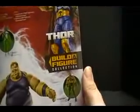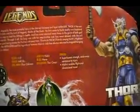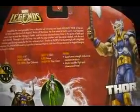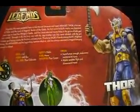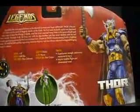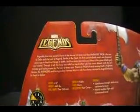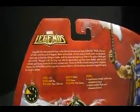The Build-A-Figure collection. Here we have the stats on Thor. 6'6", 640 pounds. Real name Thor Odinson, Odin's son. Identity public, alias is none. Affiliation to the Thor Corps. Superhuman strength, endurance, resistance to injury. Mjolnir enables flight and dimensional travel. Arguably the most powerful hero in the Marvel Universe and loyal Avenger, Thor is the son of Odin and the Lord of Asgard, realm of the gods.